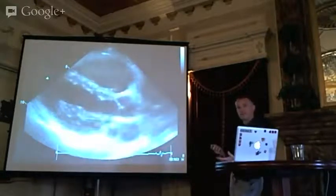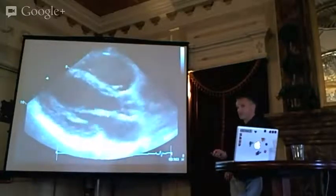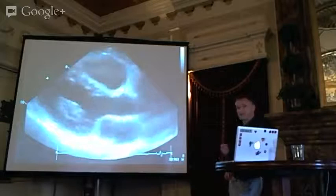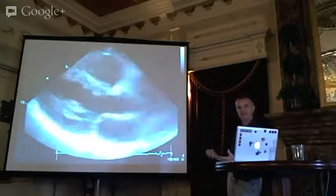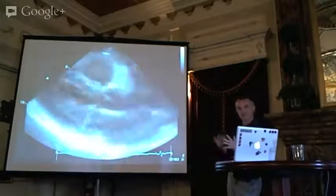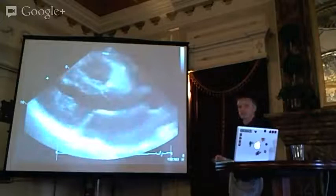Now I want to have an idea of pump function. Is the LV wall contracting evenly all the way around, and is the chamber size getting smaller in systole compared to diastole? By definition, that's ejection fraction, isn't it? The amount that the chamber size shrinks in systole compared to diastole gives you an idea of ejection fraction.